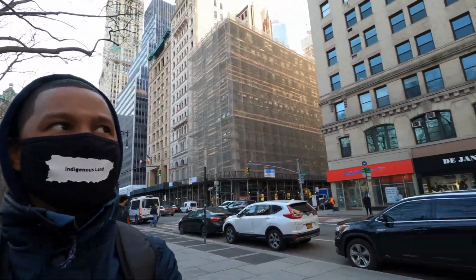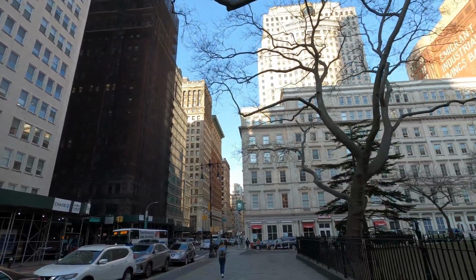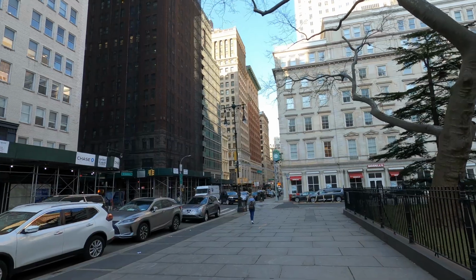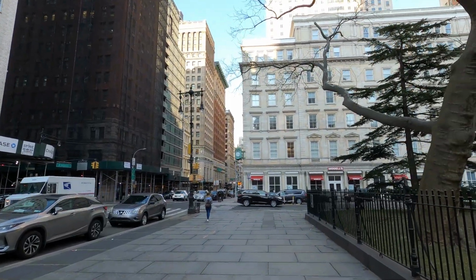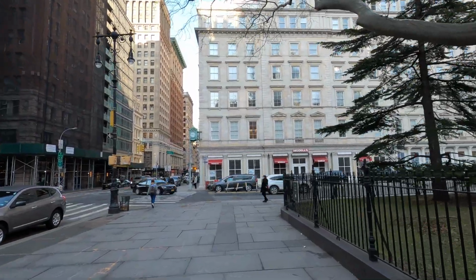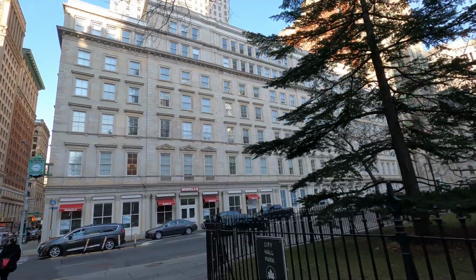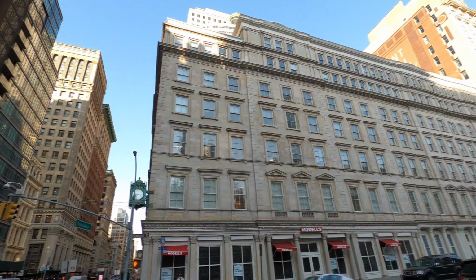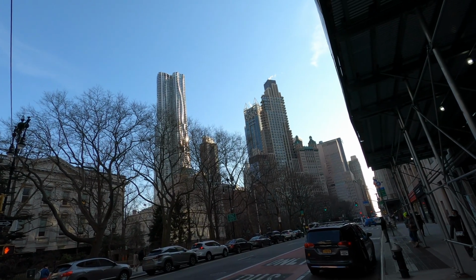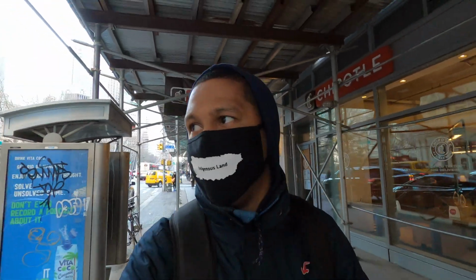Like I say, talking about the buildings, you can start seeing the details over here of the architecture. Then as I go further, you're gonna see how beautiful it is. Me personally, I like this area better than uptown or Midtown, just because of the architecture, you know. It makes you feel like you're in Europe or somewhere. By the way, today is a little bit windy, so I apologize if you hear wind noise.